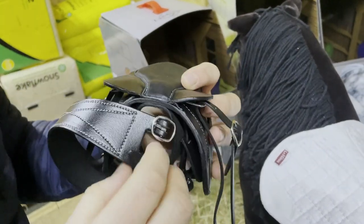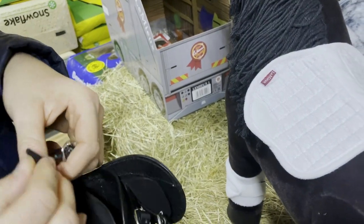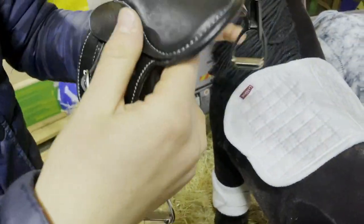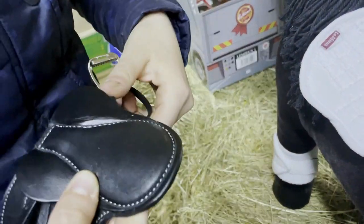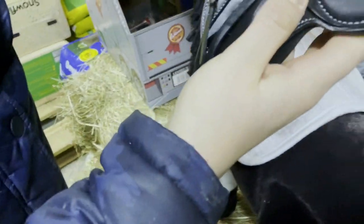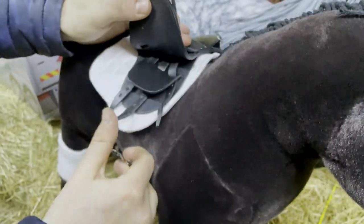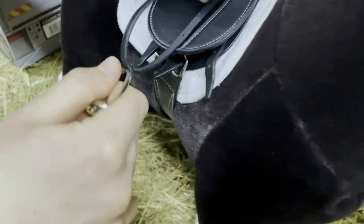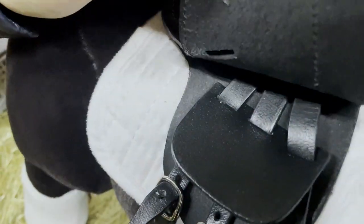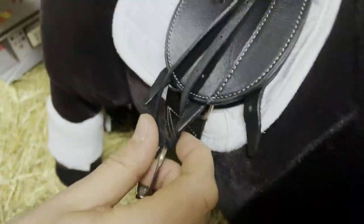Look at the little stirrups. Oh my god, this is so cute. I can't. LeMieux has just seriously blown me away. Look, Freya, would you like to go for a ride? Oh, yes, please. Look, there's three girth straps. Well, you never know, because you don't want it slipping. Can you actually move the flap up and the saddle? And the detail, it's absolutely crazy.